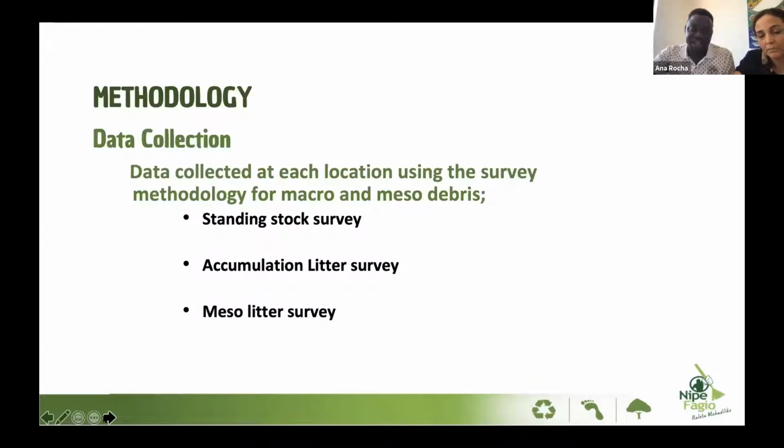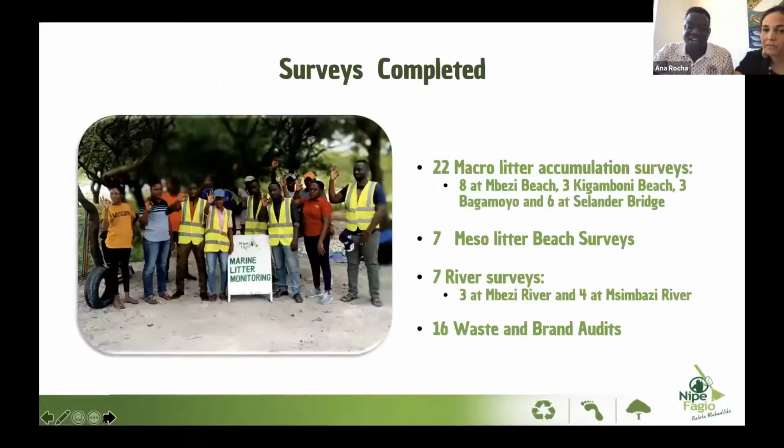The first thing that we did, we were staying at each beach location for 12 days. For 2 days we were collecting each and everything from the site, which we call the standing stock survey, and we were doing 2 days of extensive work, collecting almost 200 bags within 2 days and sorting them and analyzing them. After that, we had 10 days of accumulation surveys, meant for the marine litter monitoring. We always spent about 4 hours, based on the trends of waves and tides, collecting all the trash from the wet sand area and the dry sand area, and then we do sorting and recording.